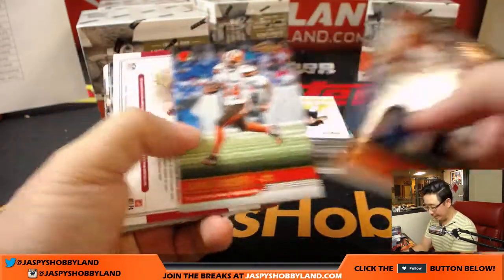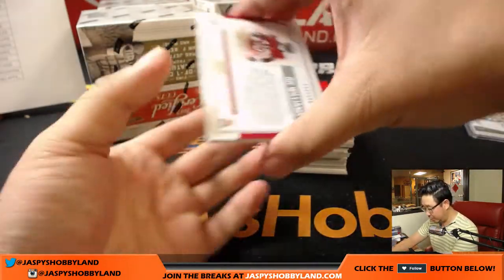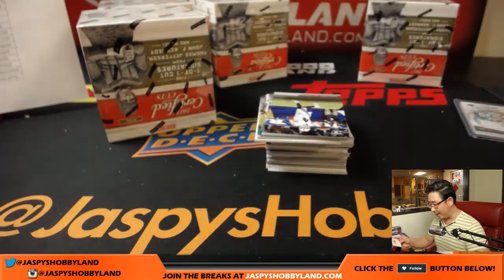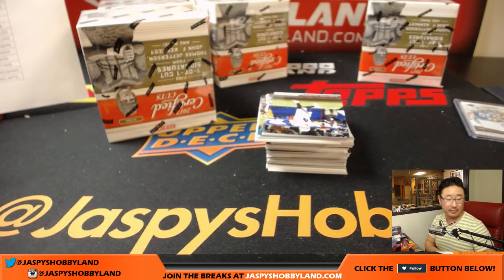All right, there's Mike Glennon. There's Joe Williams, 153 out of 299, two-color patch and autograph. Rookie cuts going to Garrett. That's for Foster and the Niners.